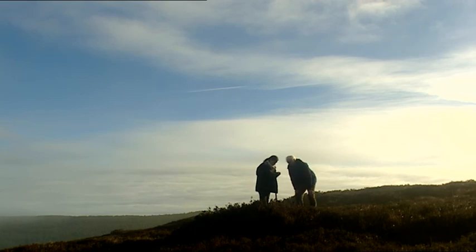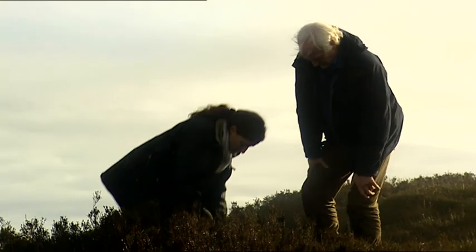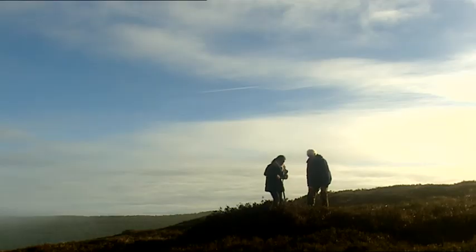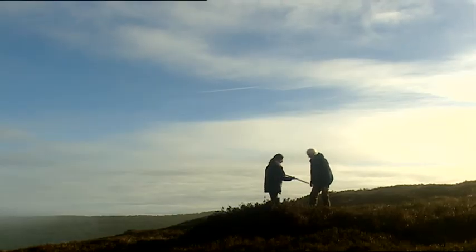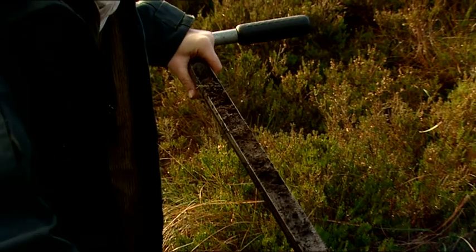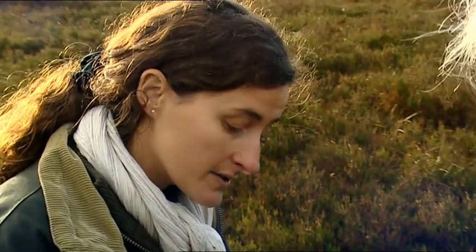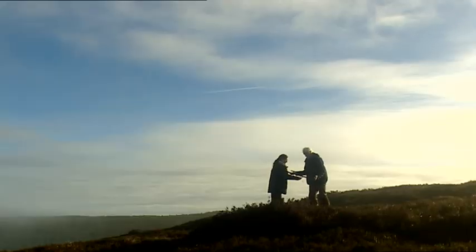Is this like a core reading, is it? Yes, you just push it in, down a bit. It's around, right? Out. Okay. This is 1 metre, and then by slicing it like so, you get a cross section, and you can look at the colours of the peat here.